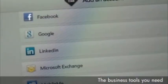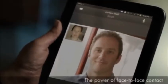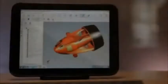The touchpad also supports VPN to connect to corporate networks, and you can share your files using Google Docs, Dropbox, or Box.net. And it has a front-facing webcam to enable video calling. Video calling is a feature that really comes to life on the touchpad's large, vibrant display. Can we talk for a moment? Suddenly you're having a face-to-face conversation. Whether you're meeting with clients or sharing with family, touchpad helps keep you connected to what matters.